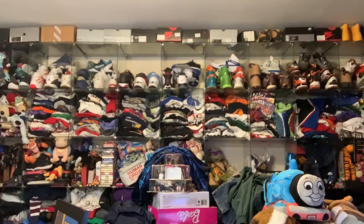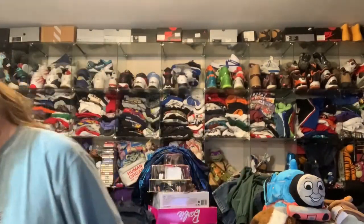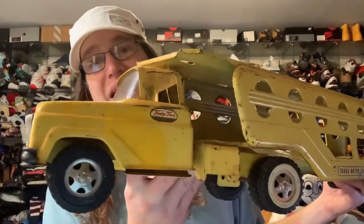And then my cool piece. Oh, well, first I did pick this up for myself. I was going to put it in here somewhere. Blue light with a siren light. But this, I paid $25 for this piece. I had one of these when I was a kid and I used to sit on it and ride it. It wasn't this one, it was similar. It was a Tonka car carrier. Mine was white. This one's from 1958.